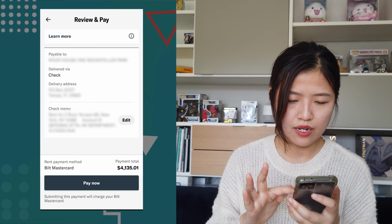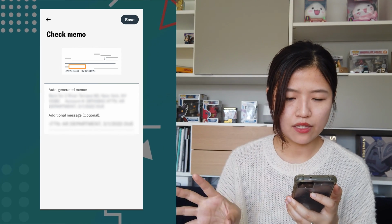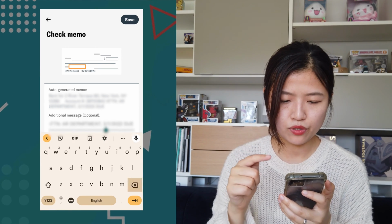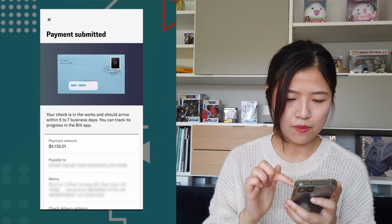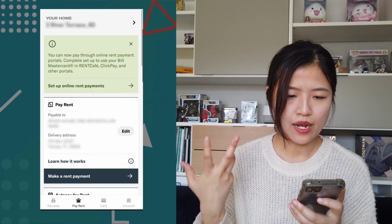After that, you want to edit the memo, right? So I always like to enter the memo, including my account information, etc. So we're going to change that to April due and then pay now. Voila! You get a confirmation that your payment is submitted, and you can actually track the progress right here under the recent payment status.